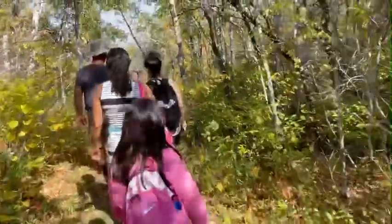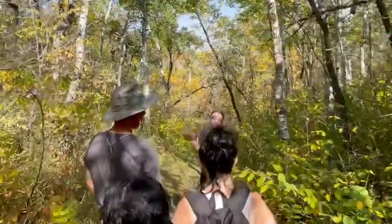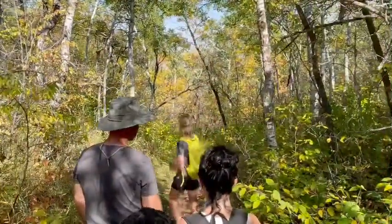It's a little bit of a steep downhill. And if you stay to your right, there's some kind of makeshift log stairs, so just be careful. It's a little bit steep.